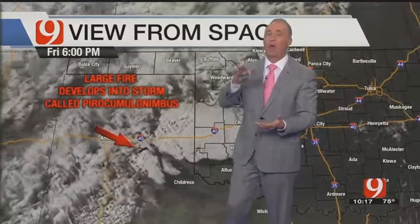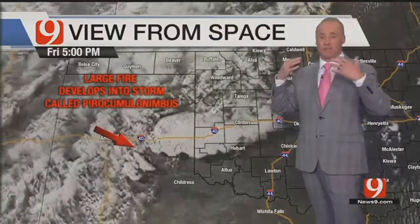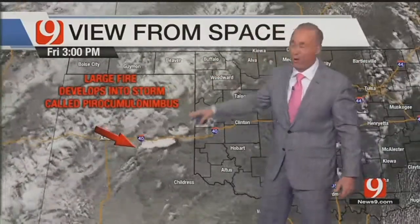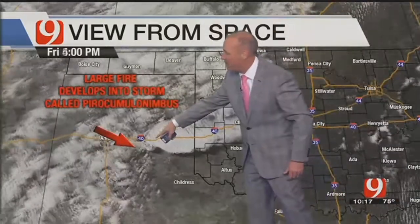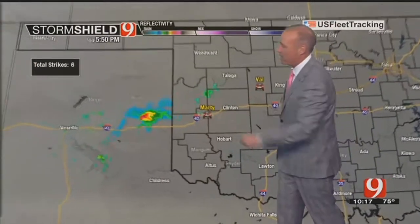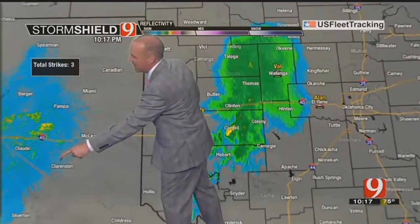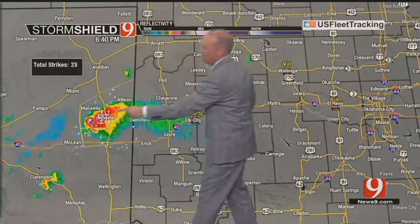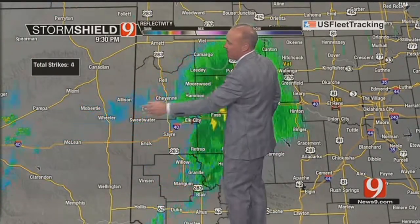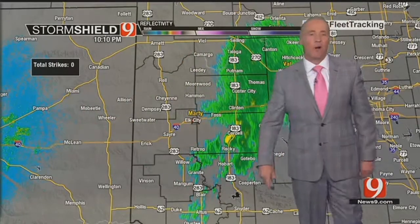It's called pyrocumulus. That's when we get clouds to develop basically out of the smoke. And if it keeps going, it turns into pyrocumulonimbus, which is a thunderstorm. And look at that storm take off from that fire. And that was a rotating thunderstorm. That was a large supercell. Watch the fire. It originated just west of Clarendon, Texas. Right there. There goes the smoke. Here comes the thunderstorm. Came into western Oklahoma, and it died basically in Roger Mills County.